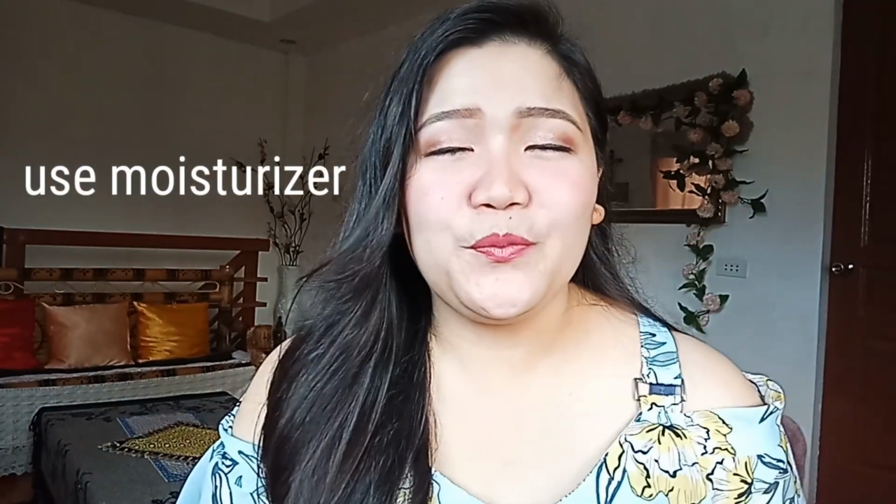Tip number 2. I must say, guilty ako sa tip na ito. Kasi nga, we have this wrong assumption na pag oily skin ka, hindi mo kailangan ng moisturizer. But it is a no-no talaga. Mas kailangan ng mga oily skin na katulad natin ng moisturizer to make sure na hindi masistress yung skin natin to produce more oil. Kasi nga, if well moisturized yung skin natin, hindi na kailangan mag-produce ng oil yung skin natin. Kasi nga, it's okay na yung sitwasyon niya. So, it is a must na gumamit ng moisturizer.